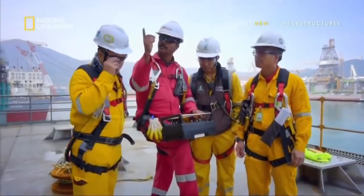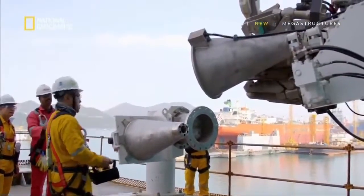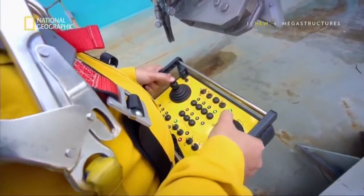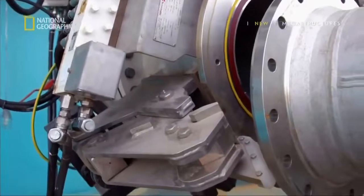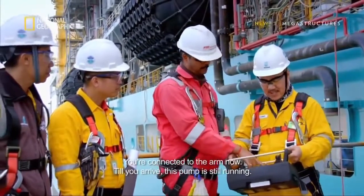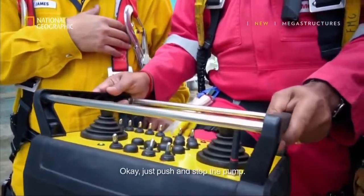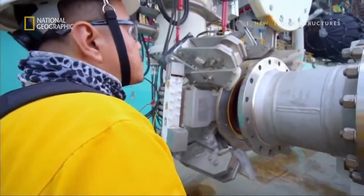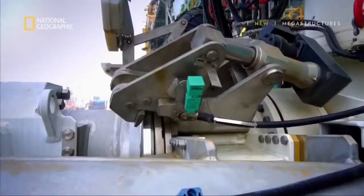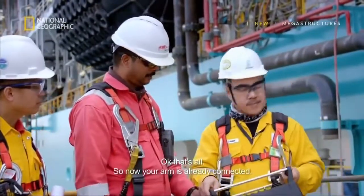So the operators of the arms need as much practice as possible. Harry, you have connected the arm now. So see, now your HPU pump is still running. Okay. So what is the next process? You have to stop the pump. Okay, just push and stop the pump. Okay, that's all. So now your arm is already connected.